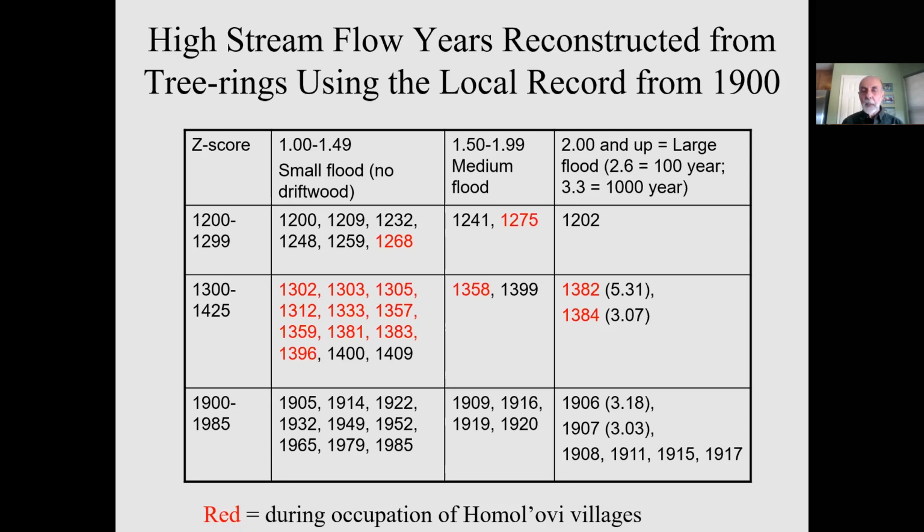And you can see on this right-hand column that in 1382 and 1384, there were two huge flood events. But also the numbers in red are small, medium, and large flood events that took place while the Homol'ovi villages were occupied. And so there was a great deal of minor flooding taking place in the early 1300s, a couple of medium-sized floods in the late 1200s, mid 1300s, and then the two large floods in the late 1300s. Those two large floods in the late 1300s might have been the beginning of the end of the occupation of the villages at Homol'ovi.